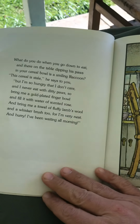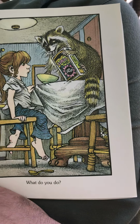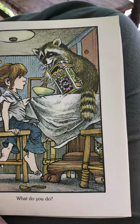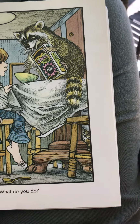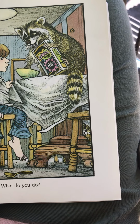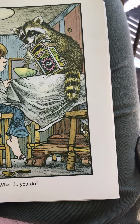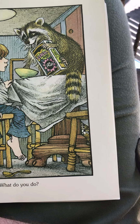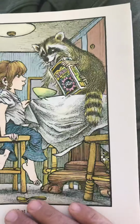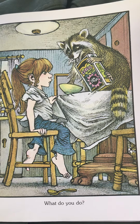What do you do when you go down to eat, and there on the table, dipping his paws in your cereal bowl, is a smiling raccoon? "This cereal is stale," he says to you. "Oh, and I'm so hungry I don't care. And I never eat with dirty paws, so bring me a gold-plated finger bowl and fill it with water of scented rose. And bring me a towel of fluffy lamb's wool and a whisker brush too, for I'm very neat. And hurry, I've been waiting all morning." What do you do?